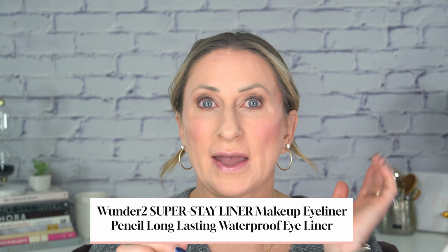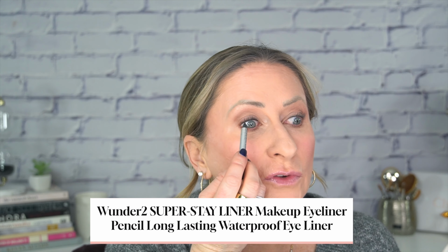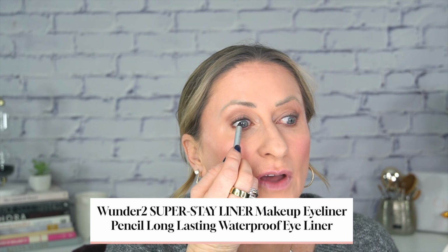Then I go in with my eyeliner. I've curled the lashes. So if you are someone who likes to use eyeliner on your waterline, tight line, whatever you want to call it, try this. I get it on Amazon. I think it's like $14 or $15. I have not used something else since I found this. It is crazy how good it is, how well it stays. I can't say enough good things about it.